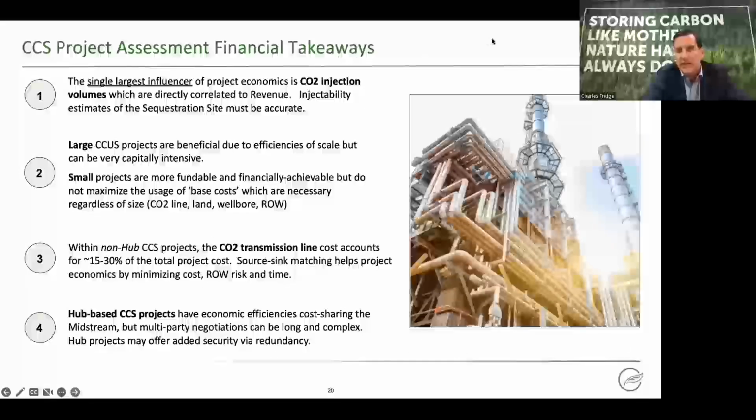So key takeaways that I wanted to leave us with today. The single largest influencer of any project is obviously the volumes of CO2 that you can inject into the ground. Those large projects are very beneficial if you can get the capture and OpEx down, but they're capital intensive. So most companies can't afford to do them on their own. There's plenty of infra funds that, once you've reached FID and have secured an injection well, will invest. Some of those considerations are minimum volume commitments from the emitter, which are going to, of course, require some sort of a take or pay from you as the developer.